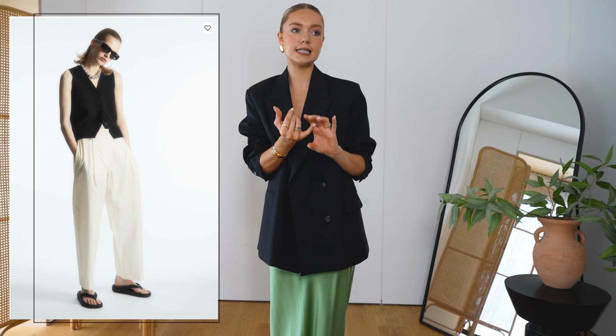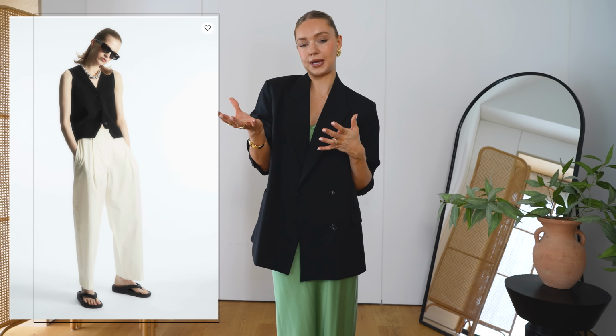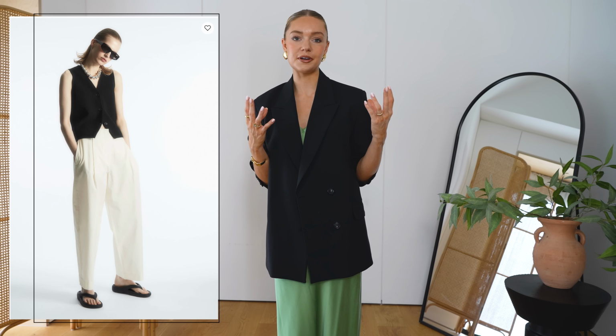So I think they do these in a kind of off-white shade, but also a navy too. So if you didn't want to go down that lighter route, navy would be a really nice option. You could wear it with something like that striped t-shirt. I personally think the lighter color just looks so good, so easy to wear.